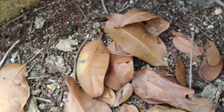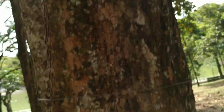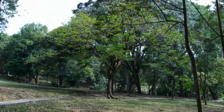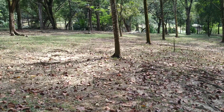Let's see what it says. The Lonix regia. Nope. This is definitely not the Lonix regia. Well, I mean, the label is lying on the ground, so who knows where it comes from. There is the Lonix regia over there. So this label somehow traveled over 20 meters and ended up at a stinky toe fruit.